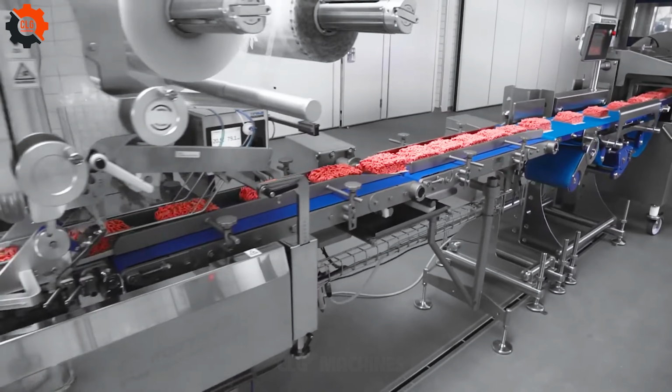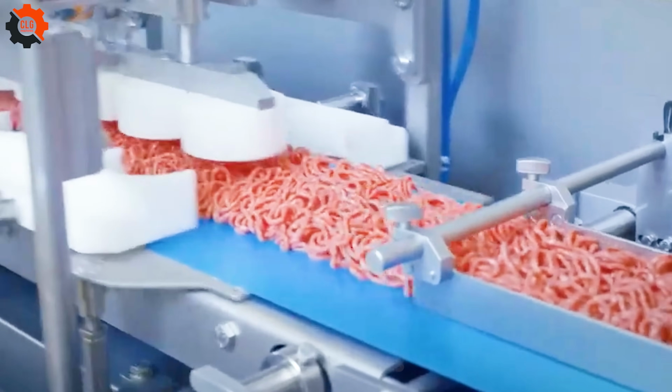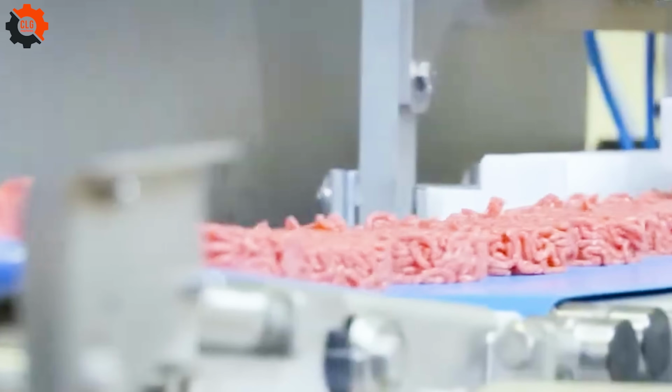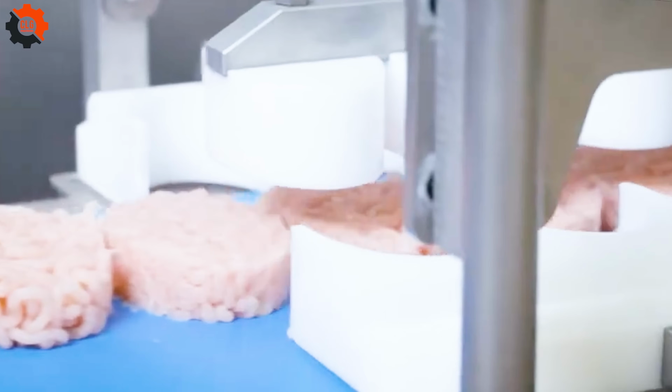The meat will be shaped into a circle here, 10 pieces at a time. At such speed, this line can supply up to 200 tons of meat a day.